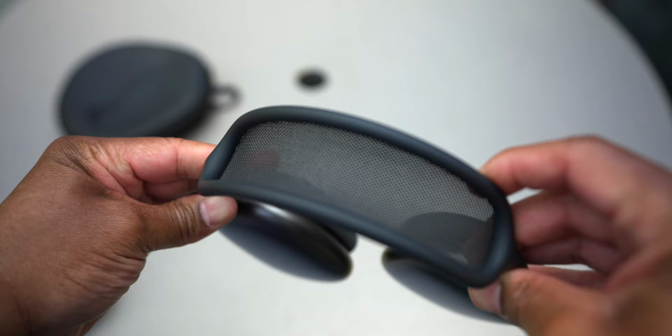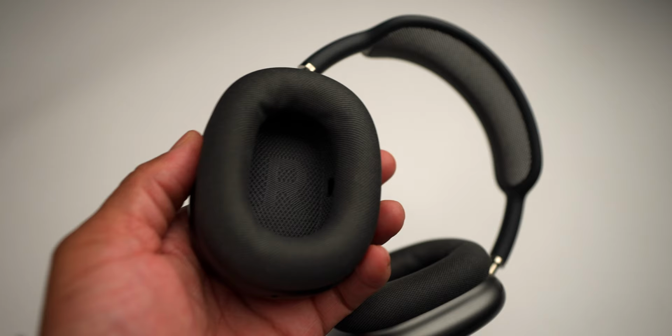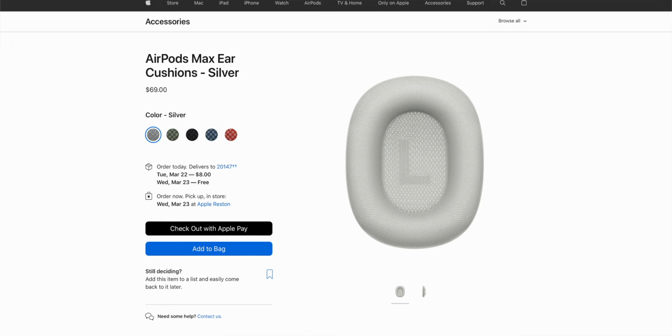The ear cups are nice, deep, wide, and magnetized. So once again, you would have no issues with your ears touching the headphones or any type of ear fatigue. The ear cups are also replaceable. So once again, no worries at all if your ear cups are damaged beyond reasonable repair or lost.